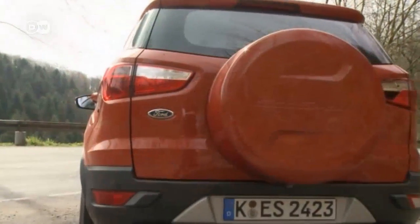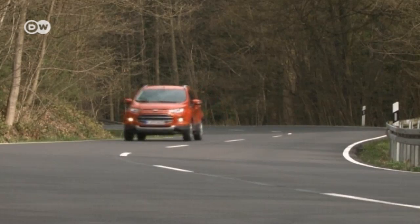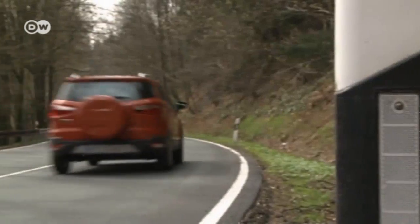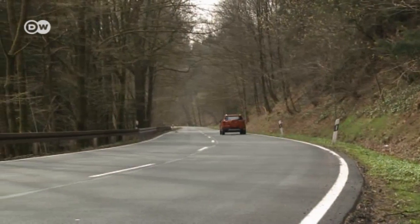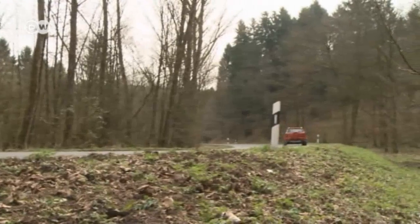The EcoSport has been around since 2012, but it's just now going on sale in Germany. It bears a resemblance to the Fiesta and is also reminiscent of the Kuga. The EcoSport isn't small though, and it has plenty of space on the inside.